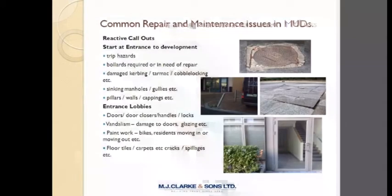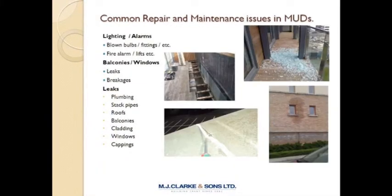Then things like floor tiles, carpets, all that kind of stuff we just get called out to address. Then into the building itself: lighting, alarms, blown bulbs, light fittings. Again, an awful lot of that can be done by a caretaker, but when it comes to fittings, you absolutely have to use a registered electrician. Fire alarms and lifts, again, things breaking down, we get called out to.